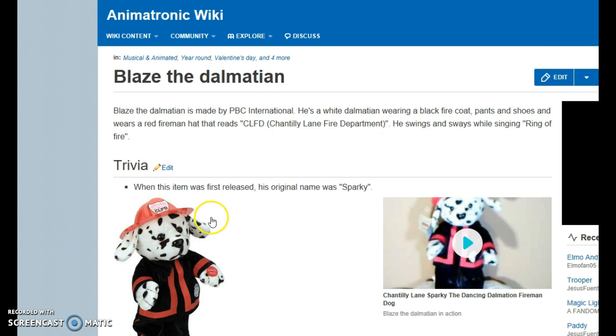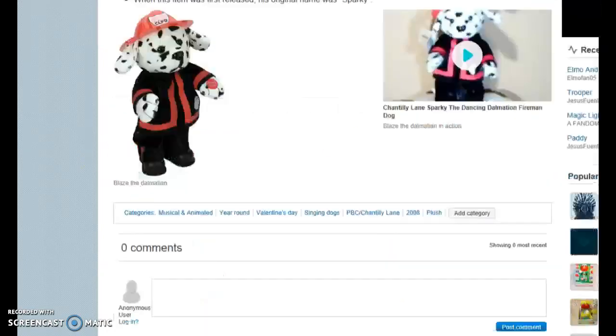We're gonna take a look at more PVC International items. And this is Blaze the Dalmatian. Blaze the Dalmatian is made by PVC International. He's a white Dalmatian wearing a black fire coat, pants, and shoes, and wears a red fireman hat that reads CLFD, Chantilly Lane Fire Department. He swings and sways while singing Ring of Fire.